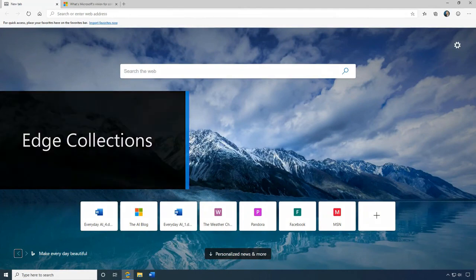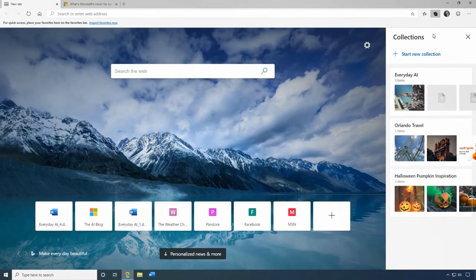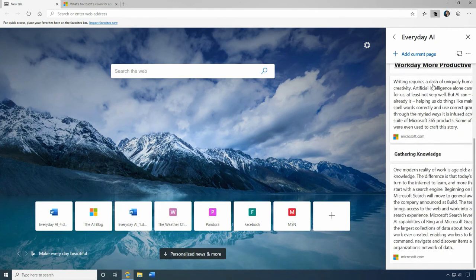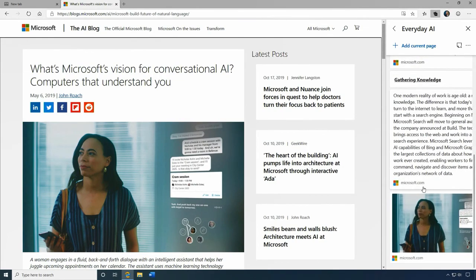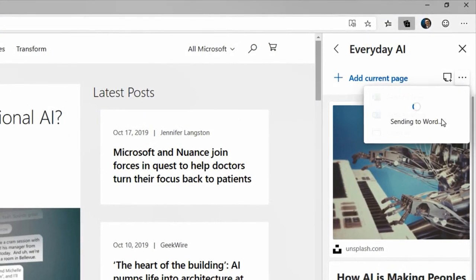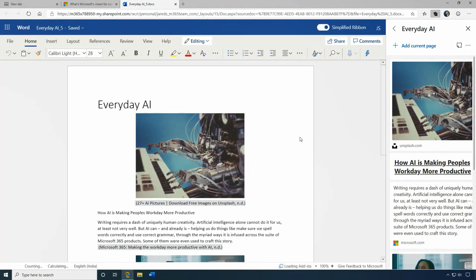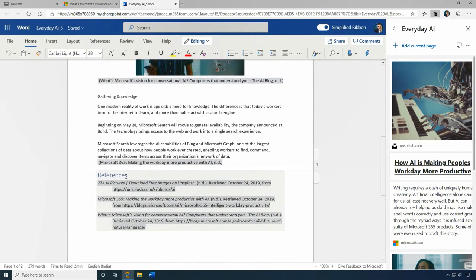All right, we're coming towards the end. This is Edge collections. So in Edge, I can go and click on the plus button and see all of my site collections. I've already been doing my research here for Orlando and even Halloween. But I've also been looking at AI, and now I have all this information, and when I keep searching on the web and I want to compile that info, I can pull in images as well as words, and now when I share that into Microsoft Word, it'll automatically organize everything and even give me the references right at the bottom so I can find all that information on the web.